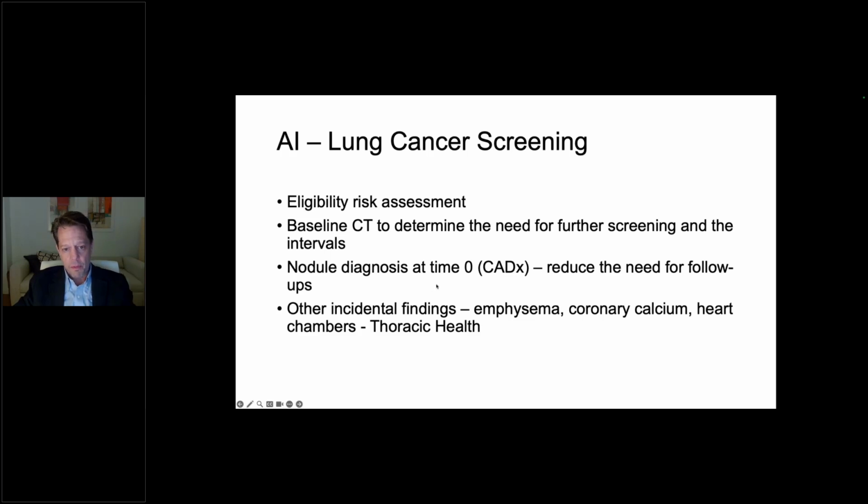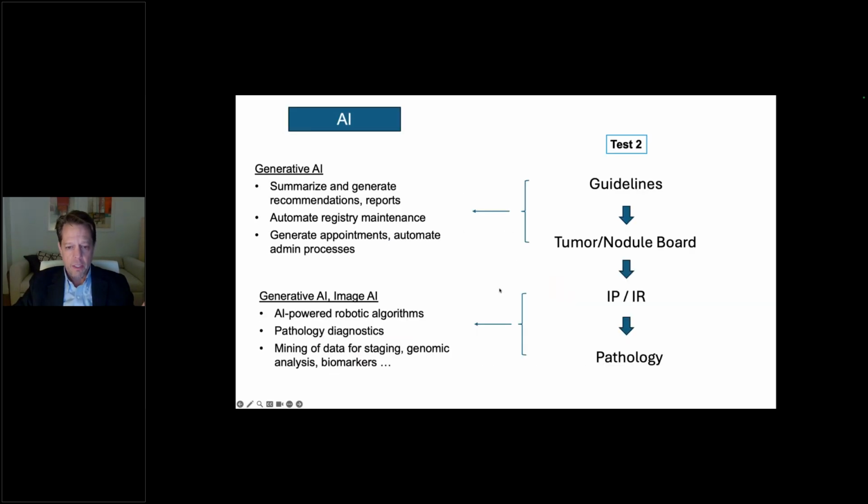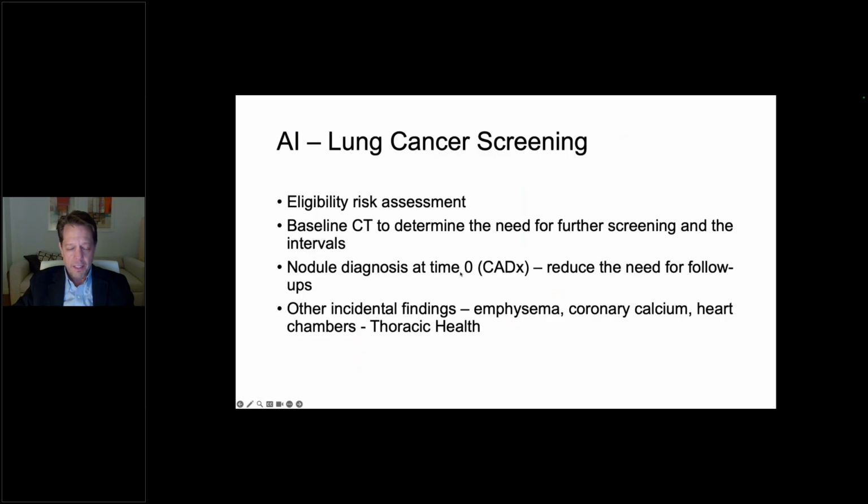Diagnosis of nodules at time 0, CAT-X. Right now, we have to follow up nodules 6 to 12 months later. So imagine having the diagnosis right at the moment of detecting that nodule and reducing that need for follow-up. That would be huge.